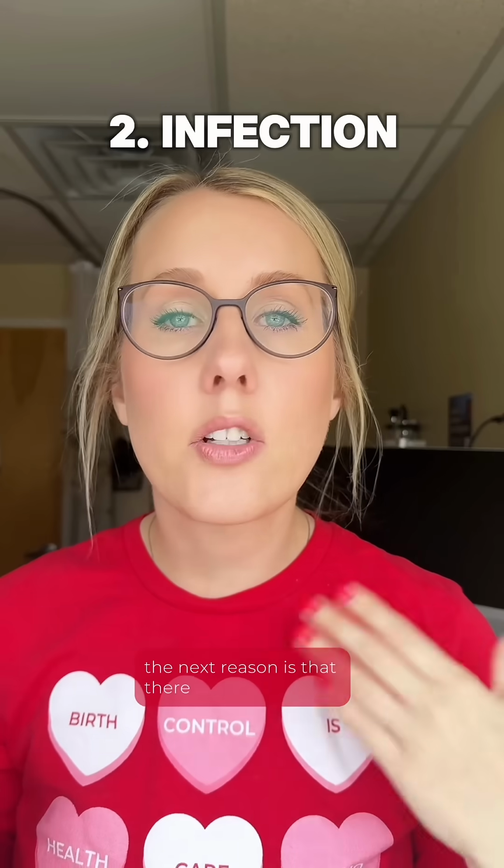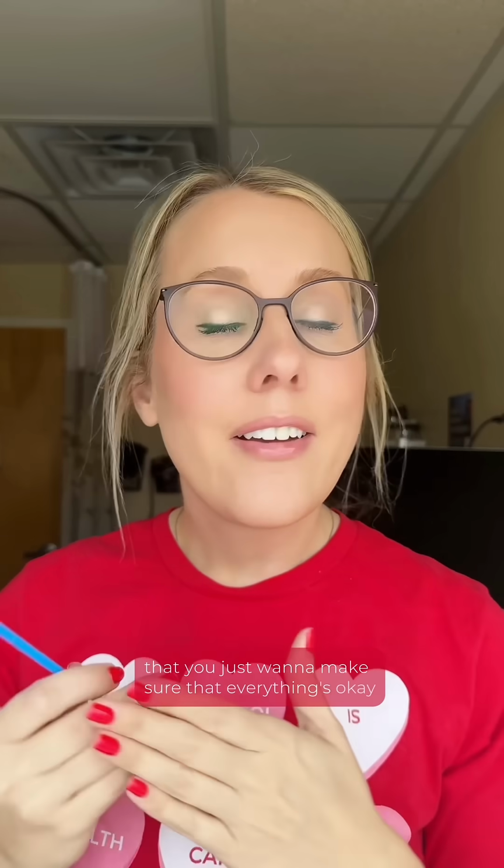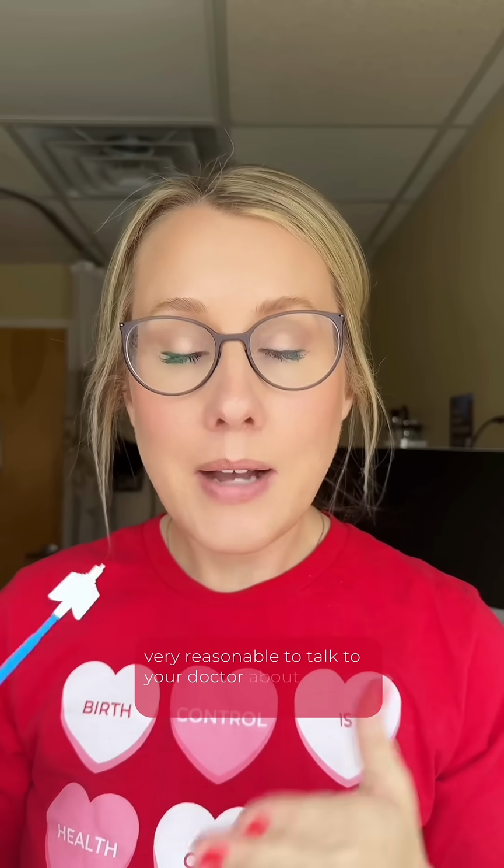The next reason is that there's some kind of infection that can lead that tissue to be more sensitive when we brush against it. So if you have other concerns like an odor or new discharge or a new partner, and you just want to make sure that everything's okay, it's very reasonable to talk to your doctor about getting swabs while they're doing your sterile speculum exam.